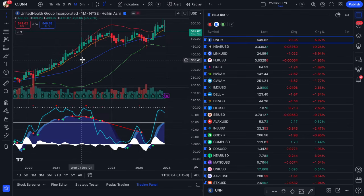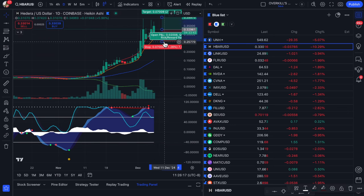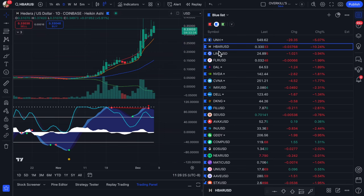The blue list, on the other hand, and I'll explain this in that video if you go watch it, is the list that has a green dot or a green candle on the monthly, but it's really extended on the daily. The daily's just too far up. Like HBAR right now, in my opinion, is not a great time to be buying because we're sitting 15% off of our 9-day moving average and 53% off of our 30-day moving average.